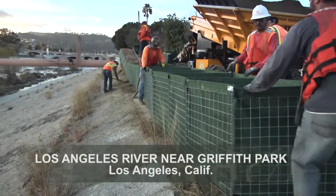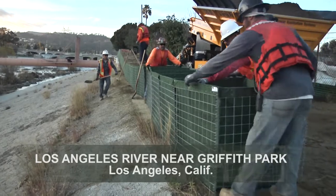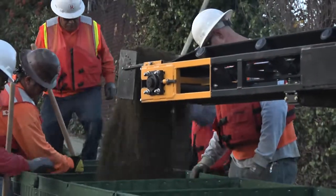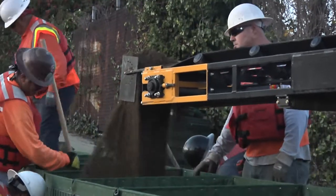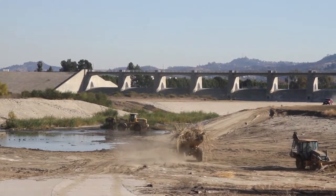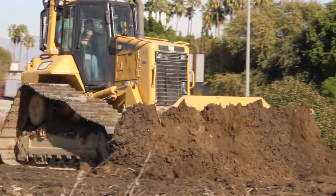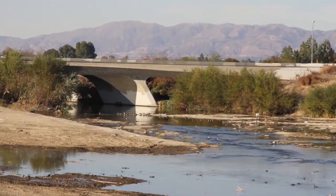The U.S. Army Corps of Engineers began work last month to temporarily raise the banks along nearly 3 miles of the Los Angeles River to improve flood protection during El Niño storms. Annually, crews from the Los Angeles District Operations and Maintenance Branch perform cleanup and maintenance of Corps-operated dams and associated reaches of the Los Angeles River in preparation of winter storms.